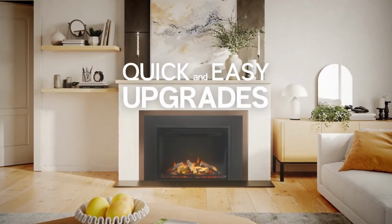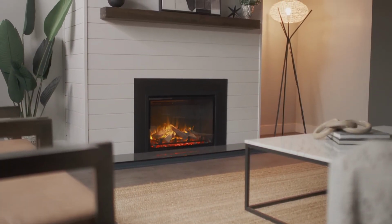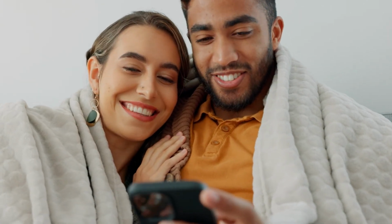With our Atmosphere Collection of electric inserts, Regency continues its long tradition of innovation and design to beautifully appoint and warm your homes.